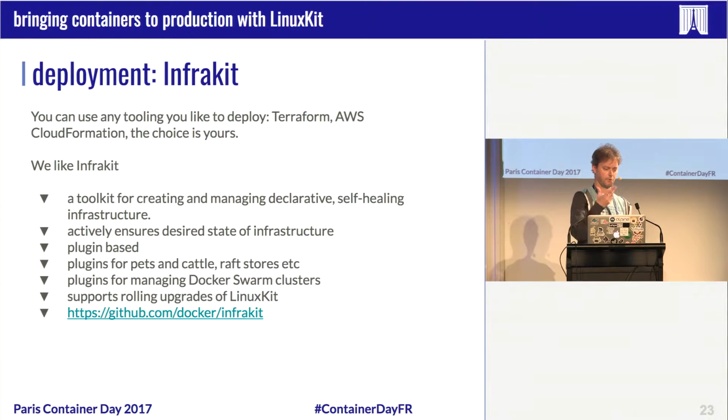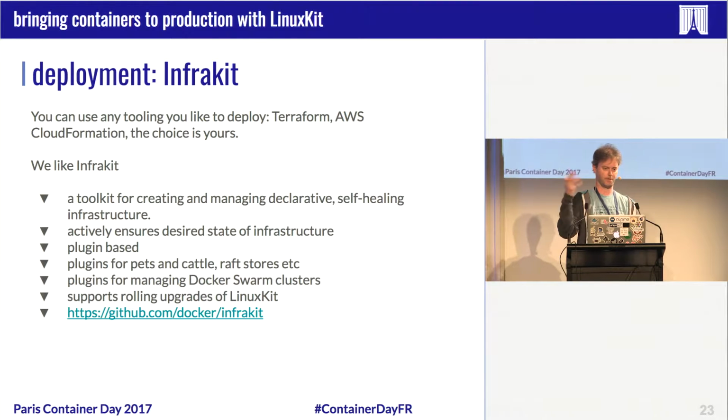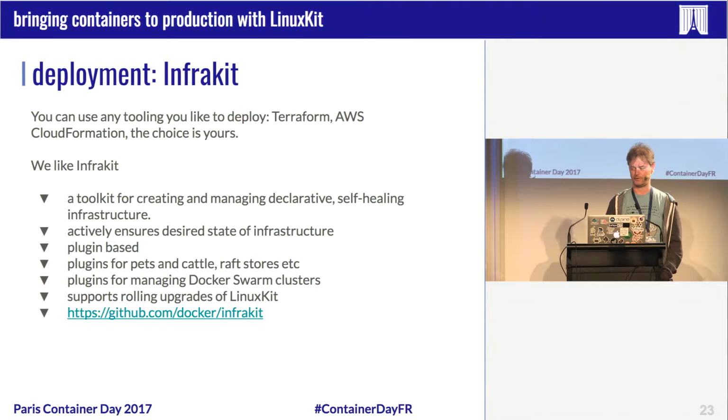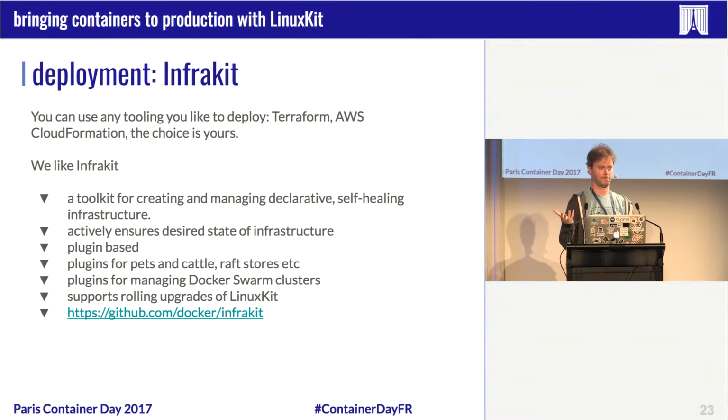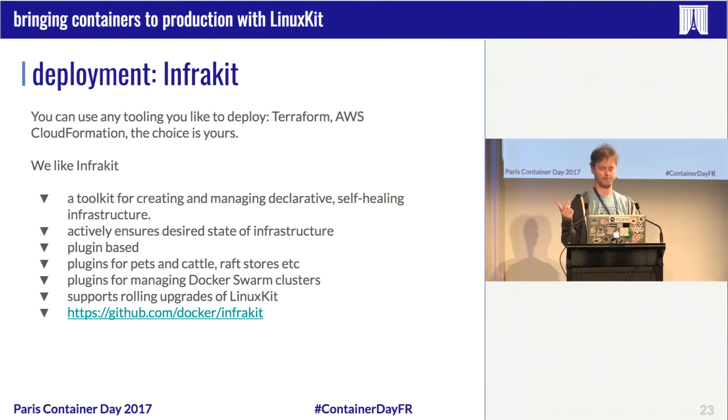For deploying, we provide the simple LinuxKit run set of push and run tooling. That's mainly designed for development and testing and using in CI. But it's not necessarily what you want to use for production.